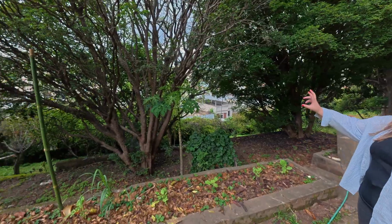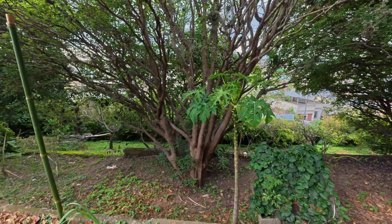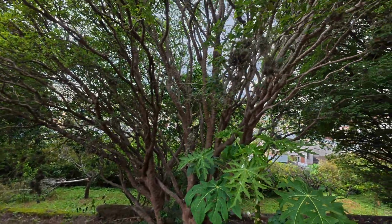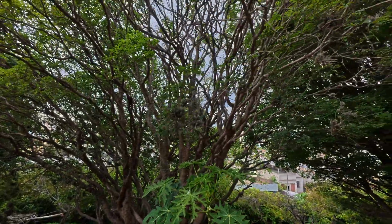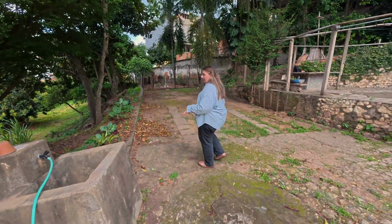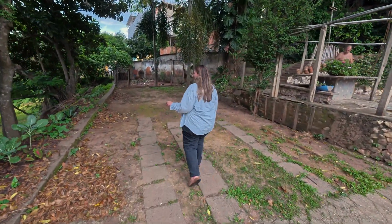This is a jabuticaba tree. So this is the same tree that we just planted for my grandma in our previous video. And these can actually go in containers and they do well, so I'm not too worried about that. And back here is where they used to grow a lot of veggies, and they still do a little bit. I can see that they're kind of trying to revive it.